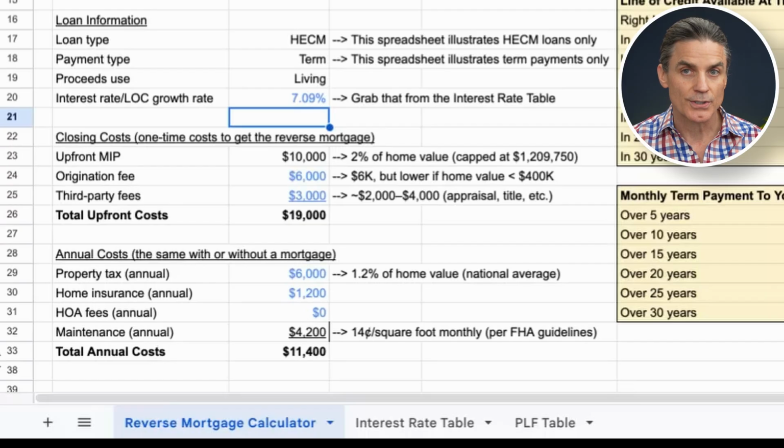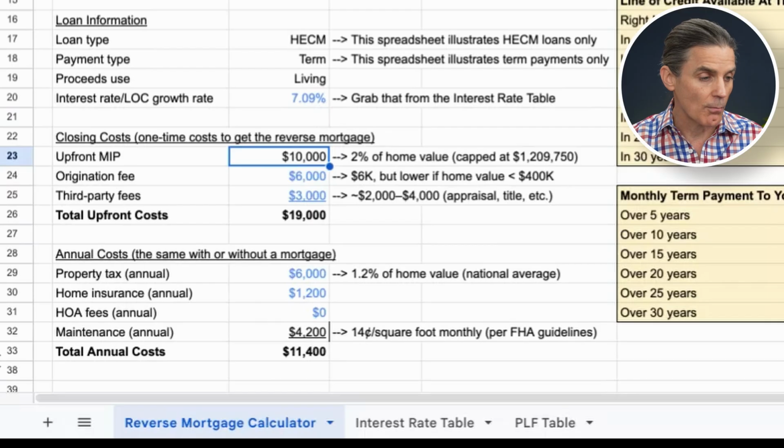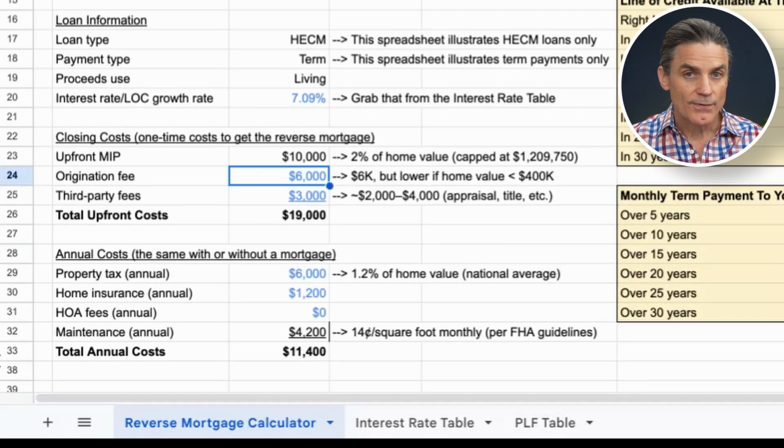The upfront mortgage insurance premium is FHA's mortgage insurance that allows them to offer this program and provides you certain protections as well. That's going to be 2% of the appraised value of your home. So in this case, we have a $10,000 figure for 2% of $500,000. You'll see an origination fee that maxes out at $6,000, but could be as low as zero, depending on how you select your interest rate.